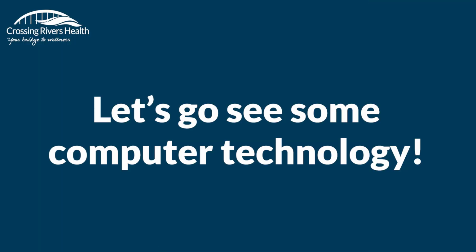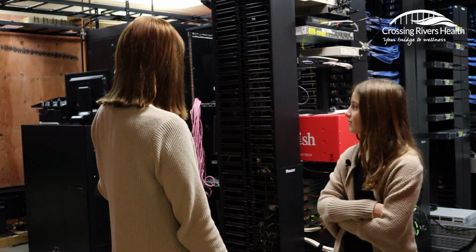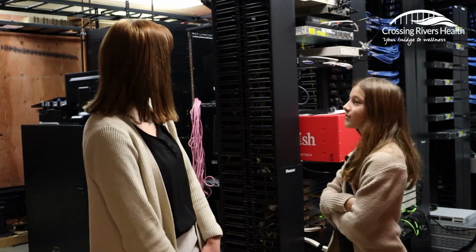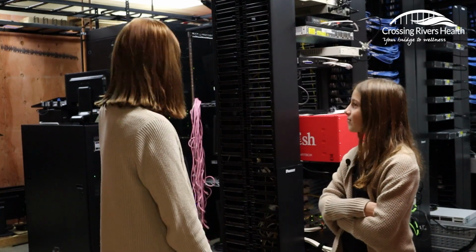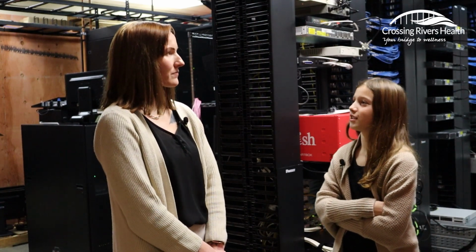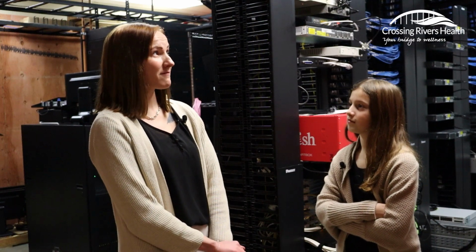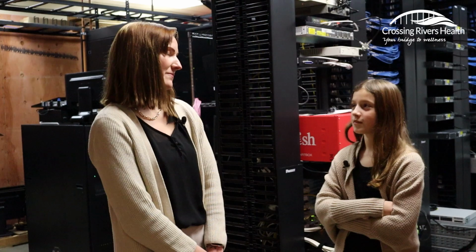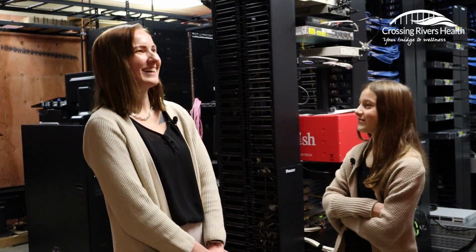Let's go see some computer technology. So here's our server room, and this is kind of like the brains of all the computers and everything, and that's where everything is housed. What are some cool facts about all the technology here? So, did you know that we have about roughly 500 computers here in the hospital and about 600 phones in total at the hospital? No, I did not.